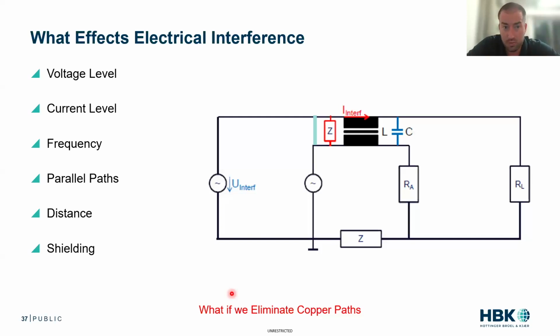So let's review. What are the effects of our interference? What are the dependencies? Voltage level, current level, frequency of the inverter. Those aren't going away. Unfortunately, those are from the engineers. But parallel paths, distance, and shielding are things we can affect. And we have to ask ourselves, what if we eliminate copper from our measurement? That's where this whole fiber optic idea comes in. Because if we eliminate this copper, we eliminate all these couplings. And when we eliminate the couplings, we eliminate noise.